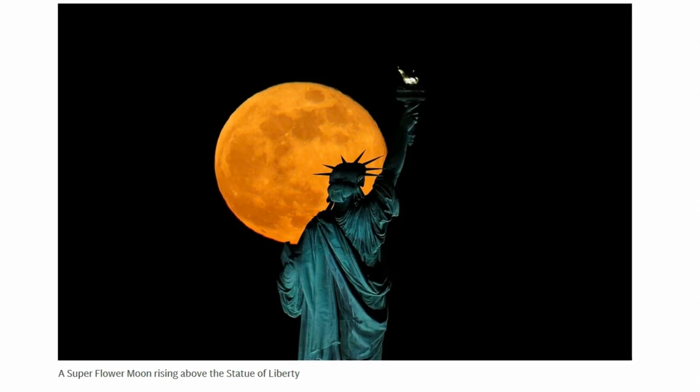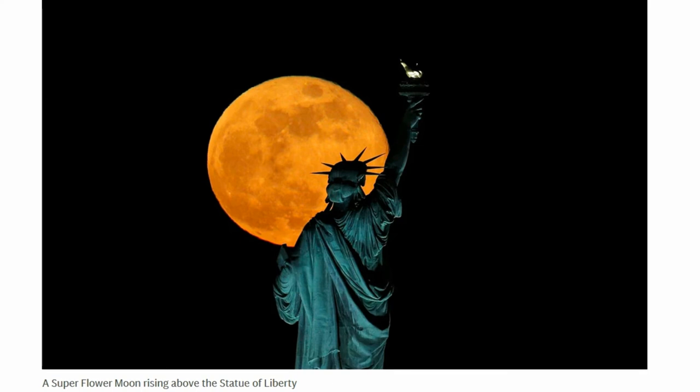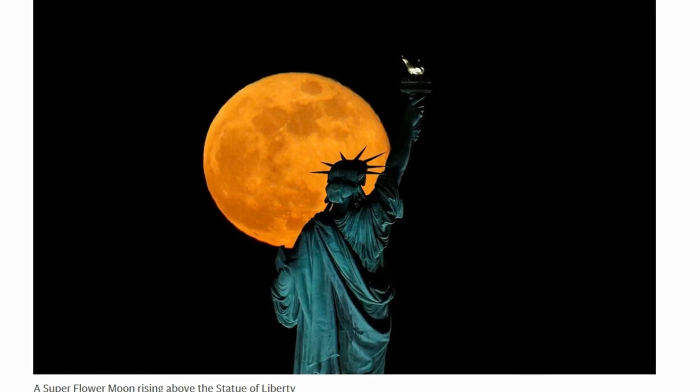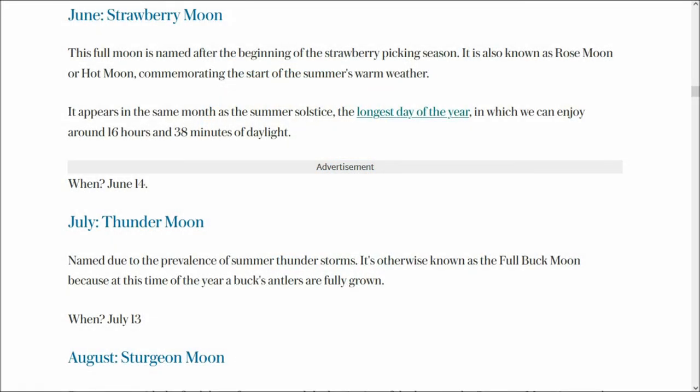And that's it there, a super flower moon rising above the Statue of Liberty. Taking the liberty.